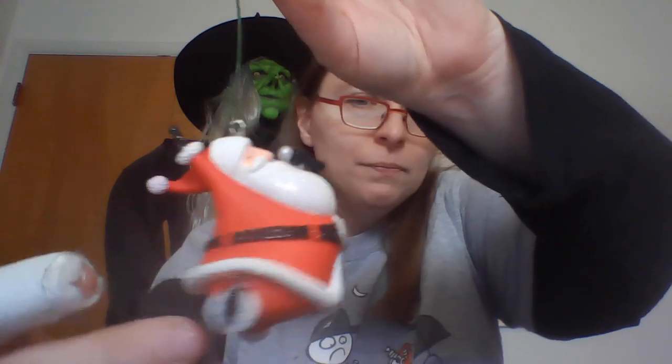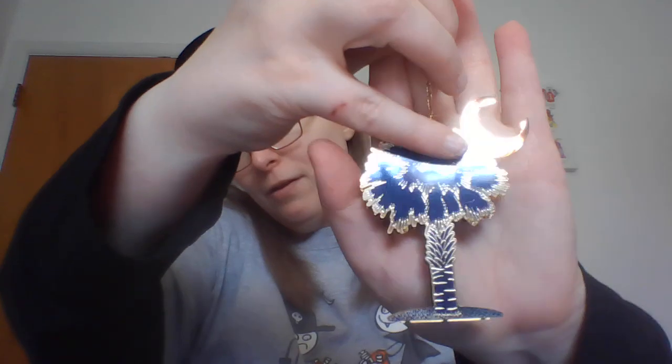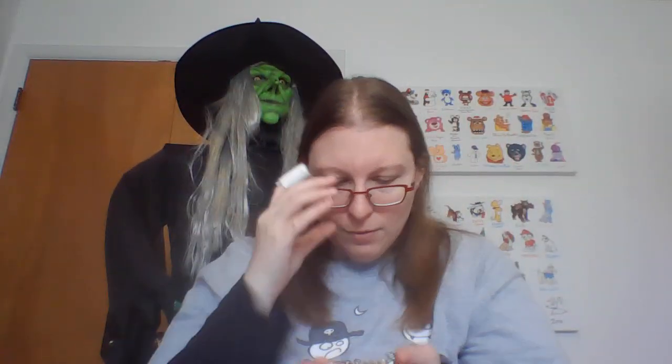And then another ornament I got. Probably needs new batteries as well, but it's supposed to be Santa Claus singing. Really, really chubby Santa singing. And then I picked up this ornament. I think it's the South Carolina flag, if I remember correctly, on symbols.